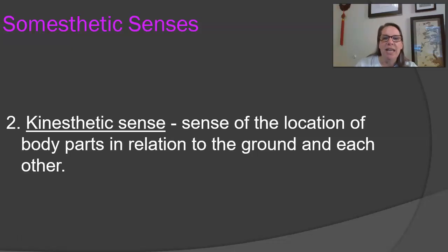So this is the sense of the location of body parts in relation to the ground and in relation to each other. And we'll do a demonstration of this in class tomorrow when you come into class. Basically, this is just relaying that your brain knows where your body parts are at any given time.